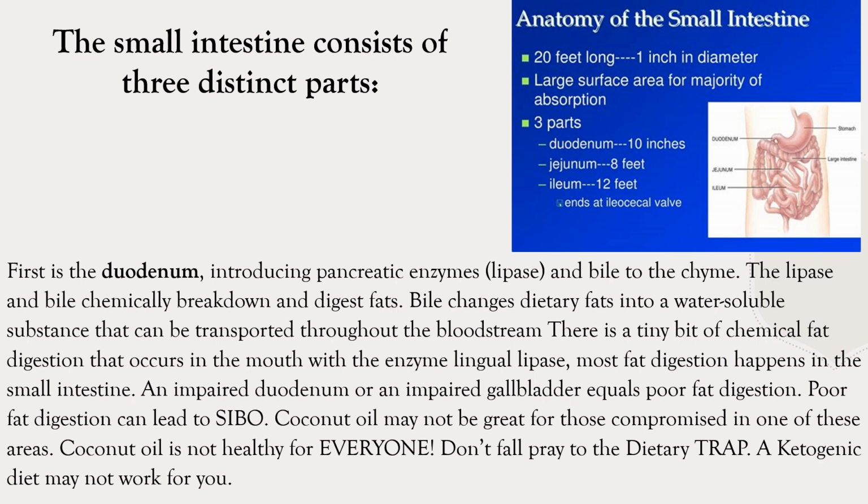Did you know that coconut oil may not be great for everyone, especially somebody who has an impaired gallbladder or duodenum? Coconut oil is not healthy for everyone. Don't fall prey to the dietary trap of one diet being good for everyone. A ketogenic diet just might not work for you.